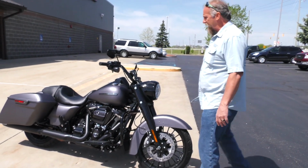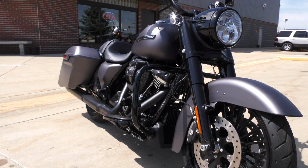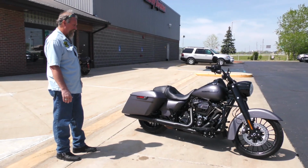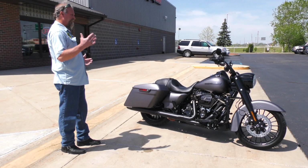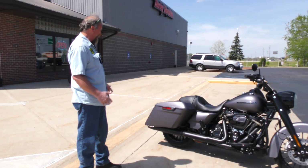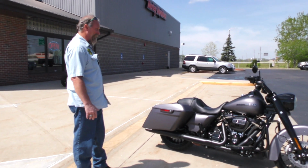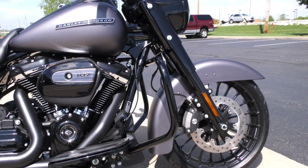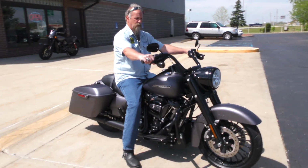It's pretty wild looking, actually. It's the whole design on it. It's almost like the Road King met the Fat Boy, if that makes any sense. It's a very muscle look, that's for sure. It's got a very tough muscle look. I mean, obviously it feels like a Road King.